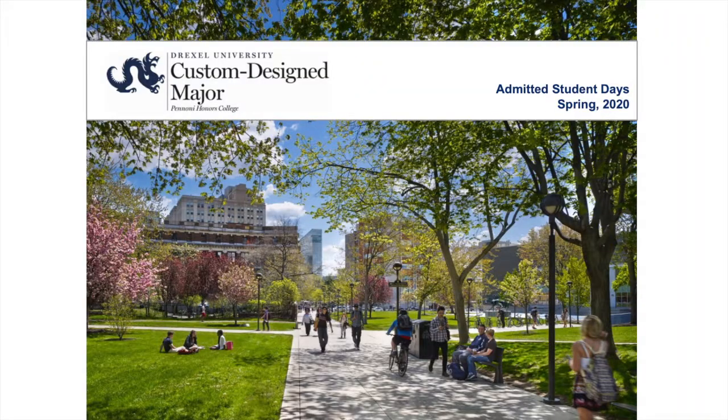Hi, again, I'm Kevin Egan, and I'm the Director of Academic Programs for the Pennoni Honors College. As the director, I oversee the custom design major, and I've done so for the last 9 years. In fact, I helped to launch the major in 2011. And during these 9 years, the custom design major has grown from 4 early adopters to over 40 students currently, with over 60 graduates in that time.